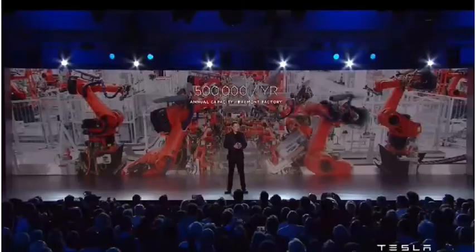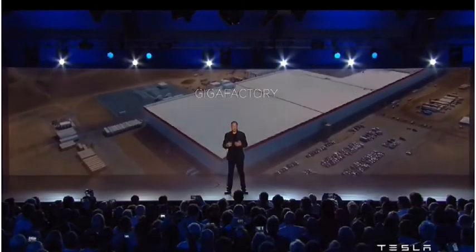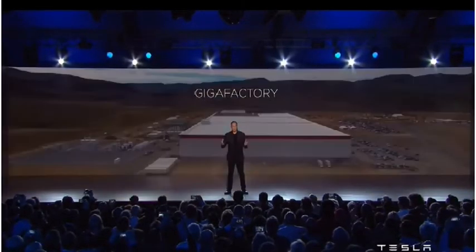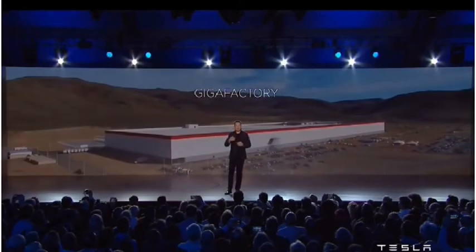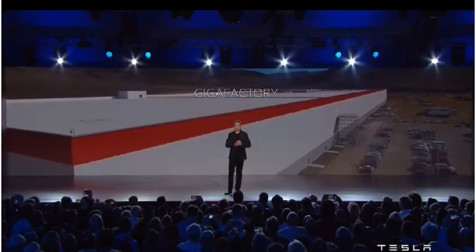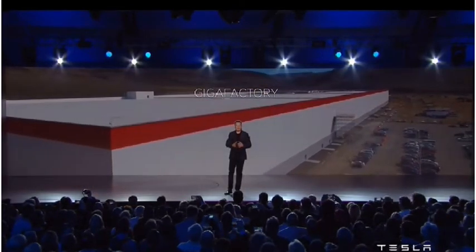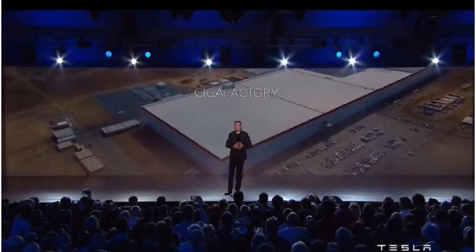And then what about batteries? Because in order to produce 500,000 cars a year, we would actually need the same battery production. We basically need to absorb the entire world's lithium-ion production. That's why we are building the Gigafactory. These are the recent pictures of the Gigafactory. This is a vital element.